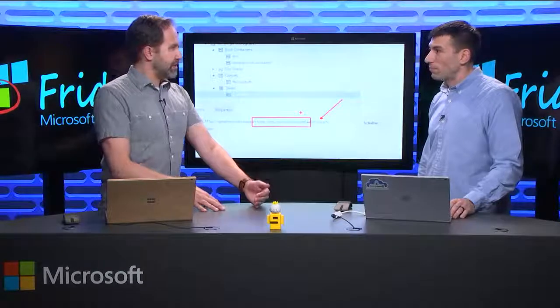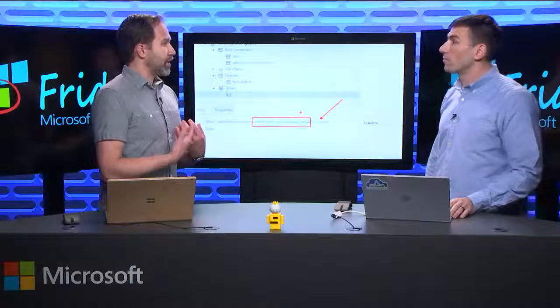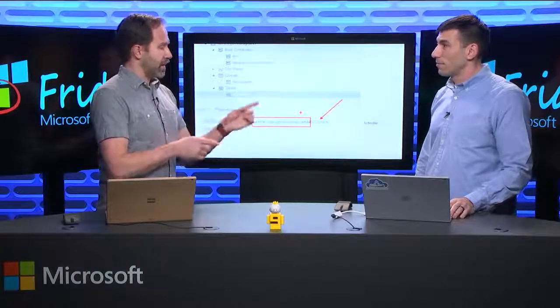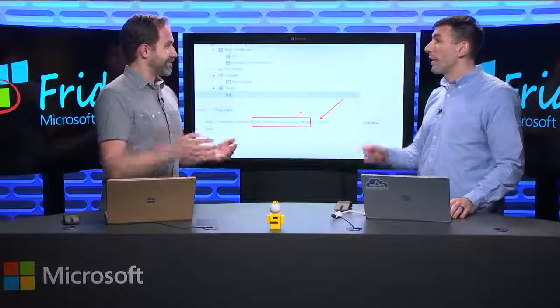Exactly. But it's still an instance of Azure. Yep. My existing code that maybe I've written custom code that talks to REST APIs, as long as I'm aware that I'm talking to Azure Government versus public Azure, that code will work. Absolutely. And you brought up code.